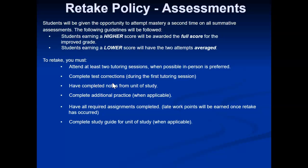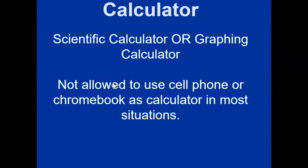Have completed notes from the unit of study, so all of your notes for the unit are done and complete, or caught up if they're not. Complete additional practice when we assign. Have all required assignments completed. This is that wiggle around the late work policy. If you have late work, you must turn it in, and once you've completed the retake, we will give you points for that late work. Complete the study guide for the unit of study. If we give you a study guide for that unit, you must also have that completed. All those items must be checked off before we will allow you to do a retake.